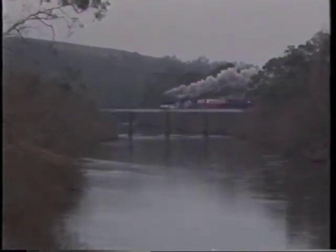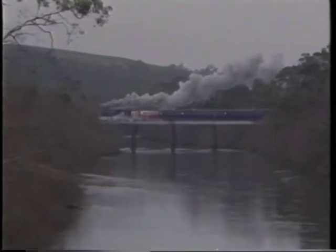Because of the danger of bushfires, the loco is not allowed to run during the summer months. However, bad weather has never deterred the ardent steam fan, and young and old turned out for the trip up the valley, past the hop fields, oast houses and villages to Mount Field National Park.